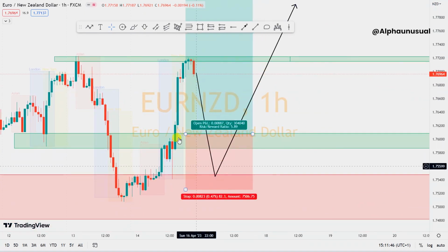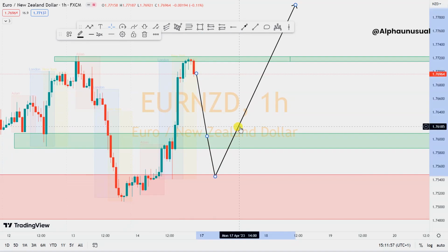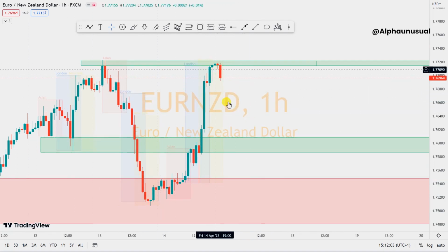So either way, this entry is going to be confirmed by price action. If I'm going to be selling at that point or not, I'm going to wait for price action and then decide if I want to buy or sell on this particular asset. But this is what I'm looking for: price to come to test this area or this area, and then looking for a bullish confirmation, then I can take my trade towards the upside.